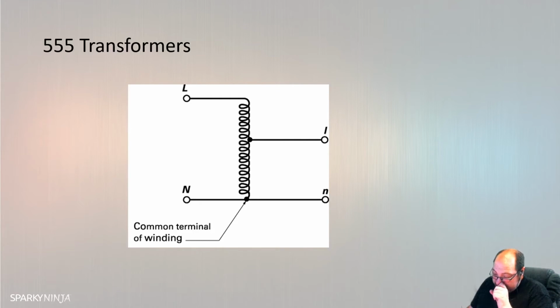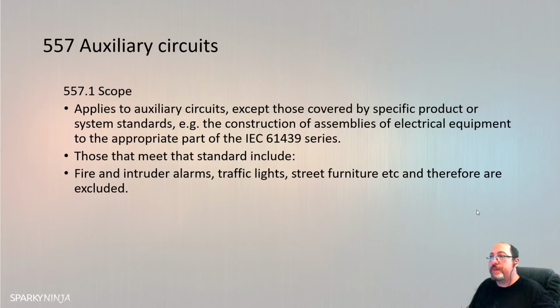So, there's no 556 used in this standard yet, but 557 auxiliary circuits then. This section applies to auxiliary circuits except those covered by specific product or system standards. General. The power supply, being AC or DC for an auxiliary circuit, may be dependent or independent of the main circuit according to its required function. So it could be a dedicated auxiliary circuit, or it could be fed by the supply circuit.